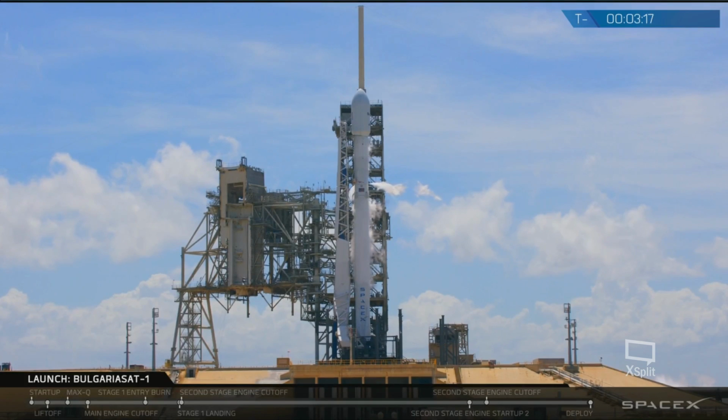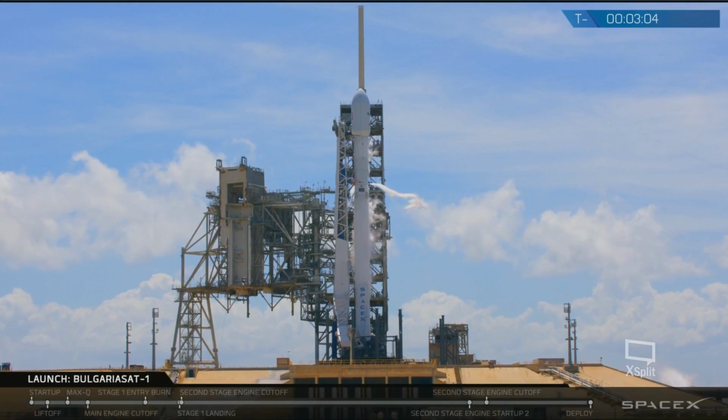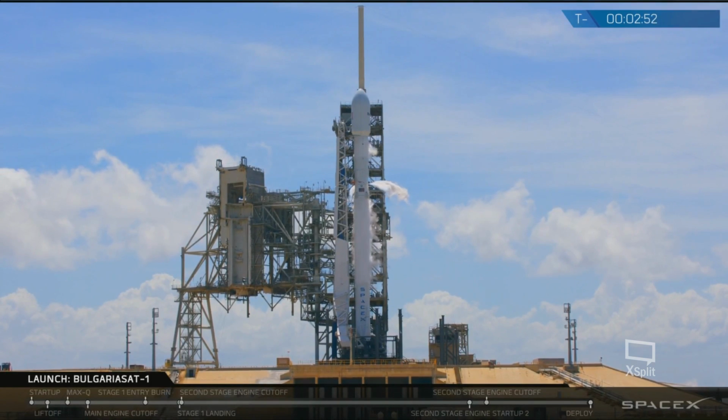Socket to the onboard flight computer. At that point in time, our onboard flight computer will govern the entire countdown sequence, performing the final checks across Falcon 9, as well as our final ground system checks as we throttle up to make sure we are ready for liftoff. And so we are going to go silent on our end here at the webcast unless you listen in to the final few minutes of terminal counts as we await liftoff of BulgariaSat 1 from Kennedy Space Center at Pad 39A in Florida.